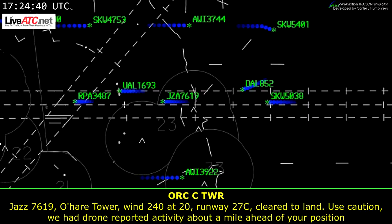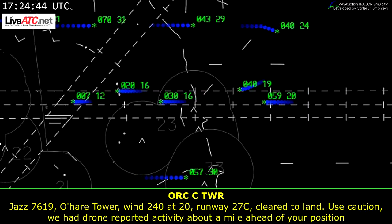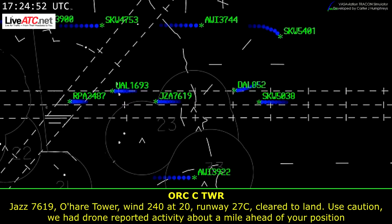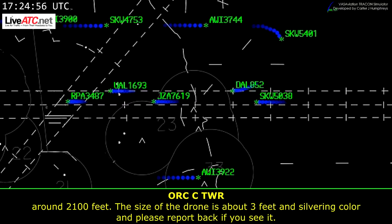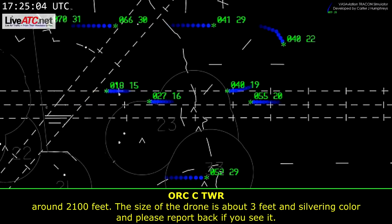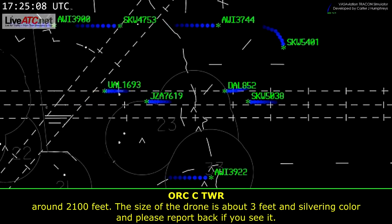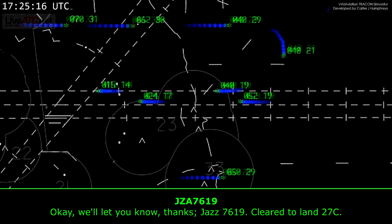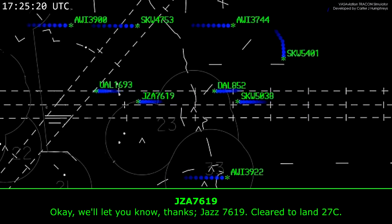Jazz 7619, over tower, wind 240 at 20, runway 27 center, clear to land. Use caution, we had drone activity reported about a mile ahead of your position, around 2,100 feet. The size of the drone was less than 3 feet, silver in color. Please report back if you do see it. Okay, we'll let you know. Thanks, Jazz 7619, clear to land 27 center.